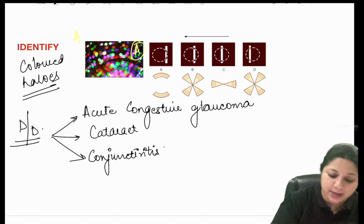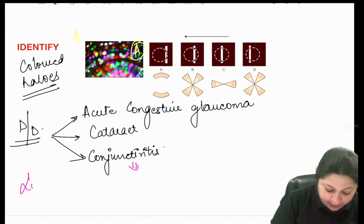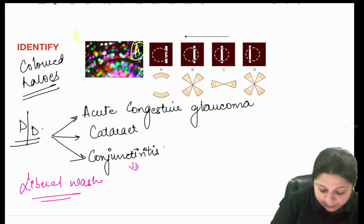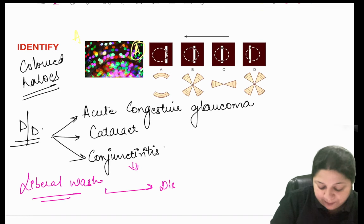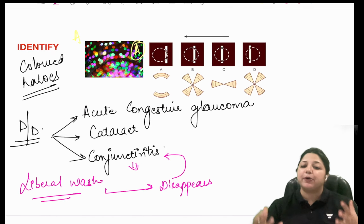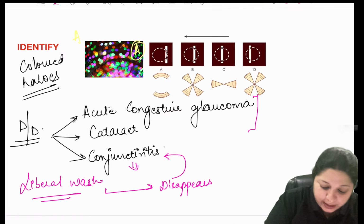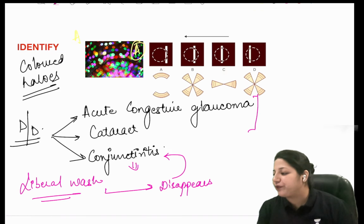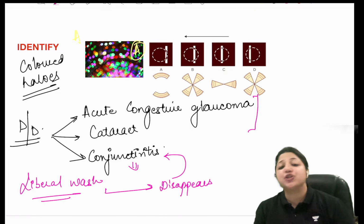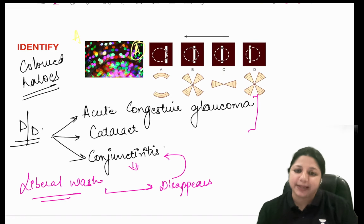So now the question asks you, how do you differentiate between them? Conjunctivitis, very simple. You do a liberal wash. Once you do a liberal wash, if the colored halos disappear, it is because of conjunctivitis. Why? Because of the accumulation of the discharge. Acute anterior uveitis would not specifically give you colored halos.